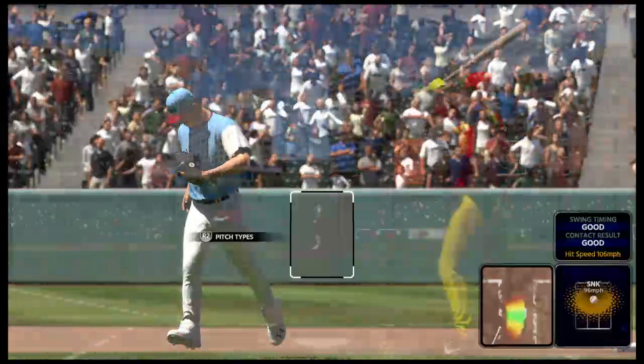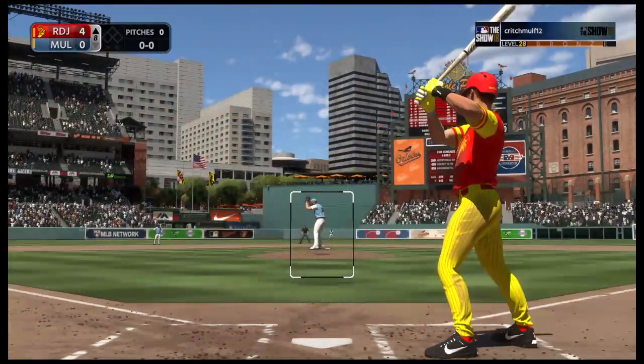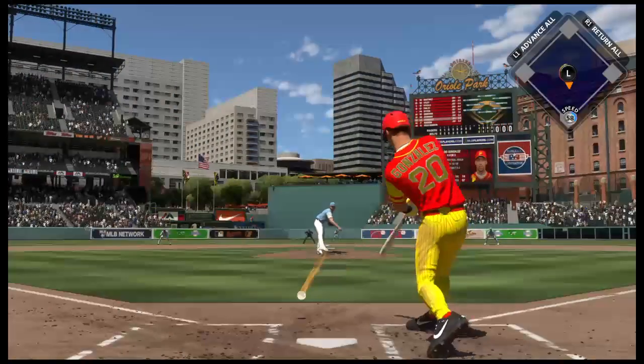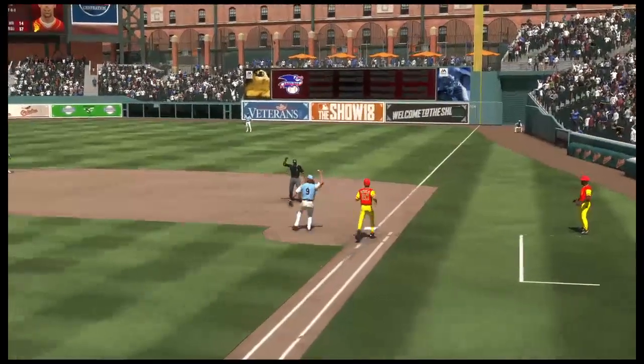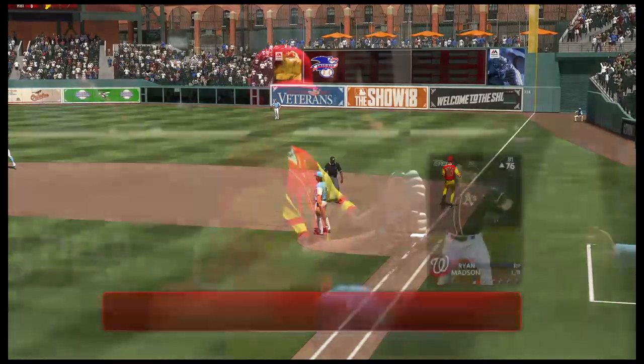Your attention, please. Now pitching. First delivery to him on the way. Hit on the ground to short. Albies picks it up. Throw to first is in time for the first out.